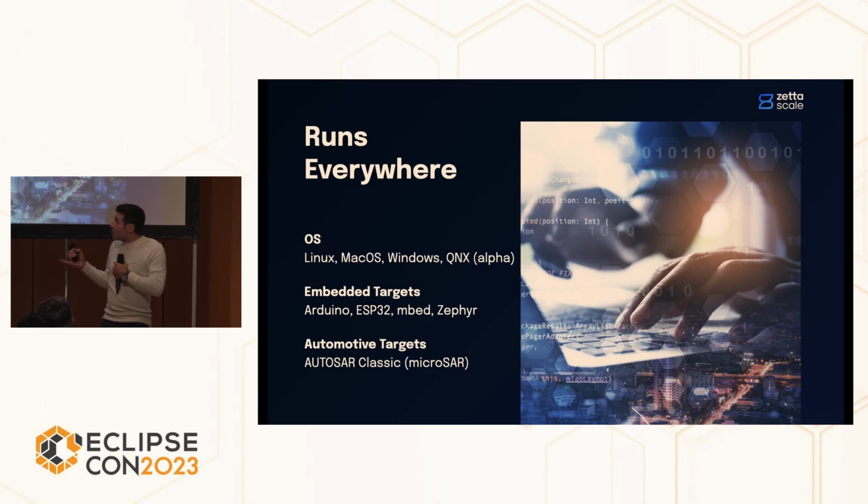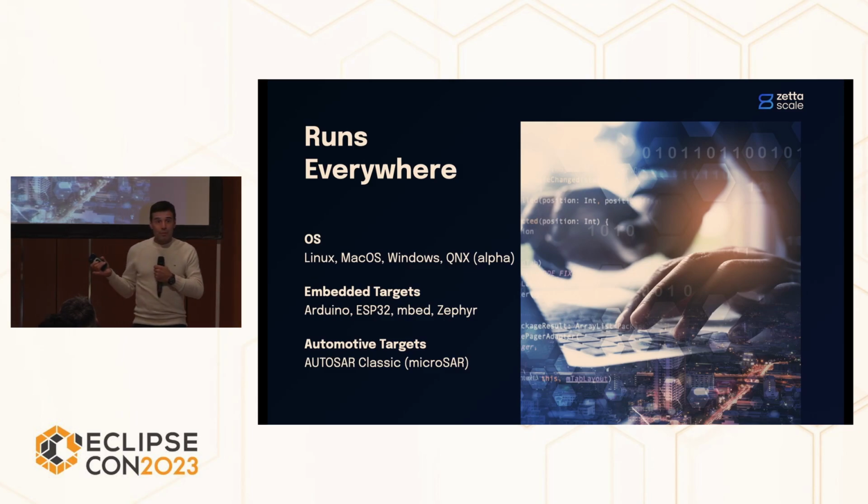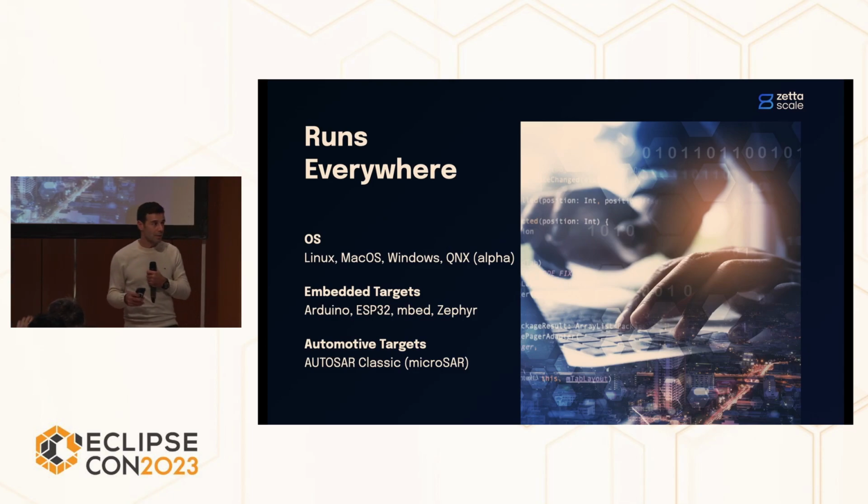We run on your favorite target, both in terms of enterprise OS: Linux, macOS, QNX is coming up, it's in beta, as well as embedded targets: Zephyr, Mbed, ESP, Arduino. And as automotive target, we support, as of today, MicroSAR. That is an AUTOSAR Classic. And that's obviously for MCU.